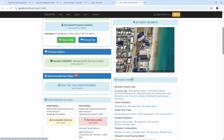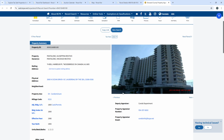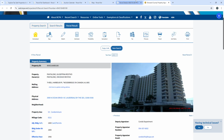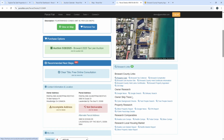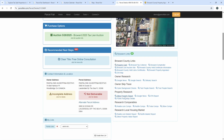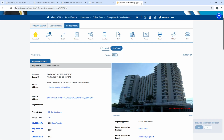Now on the right side, we'll move on to another property after this, but the property card is going to take us to the Broward County site for this property, to tell us some more information about it. All of these links are useful: the tax collector, the comptroller, the lien auction site, so many different places, even the GIS map, and they take you straight to that property to look at the county sources and the county records if you want to dig deeper. Moving on down, you can do owner research, skip tracing, property reports, all those things. So that's kind of useful too.